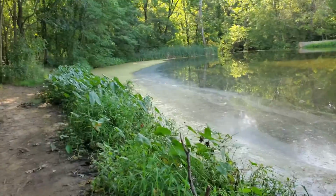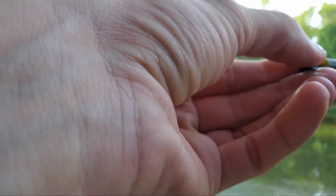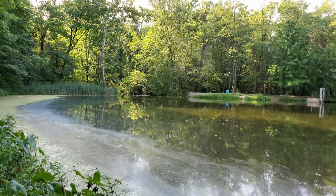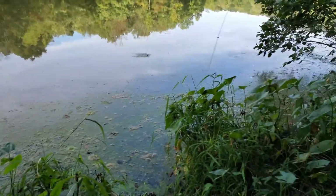Well, over there, if you can see all the weeds, that's where I caught the last two that I caught. The first of the two that I caught last trip, I caught on a little wall that's right behind those weeds. I was standing there fishing. After I caught that one, though, I got my line snagged, and I lost my hook and my little crawdad.